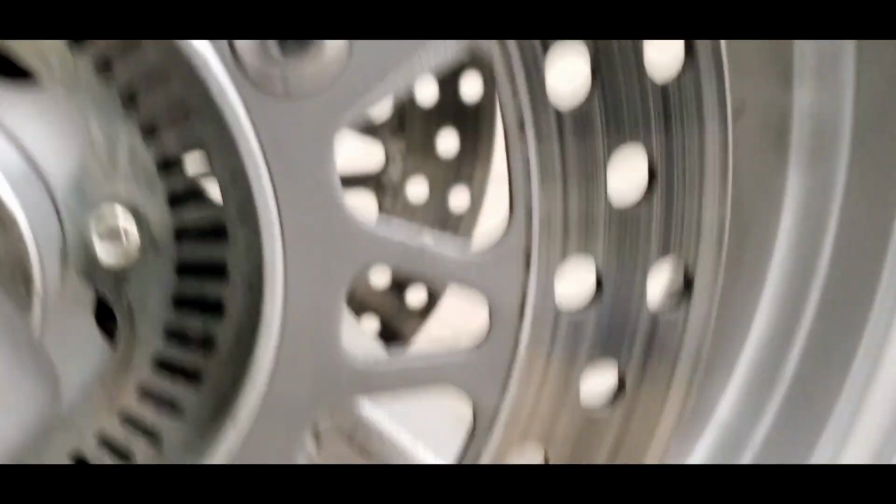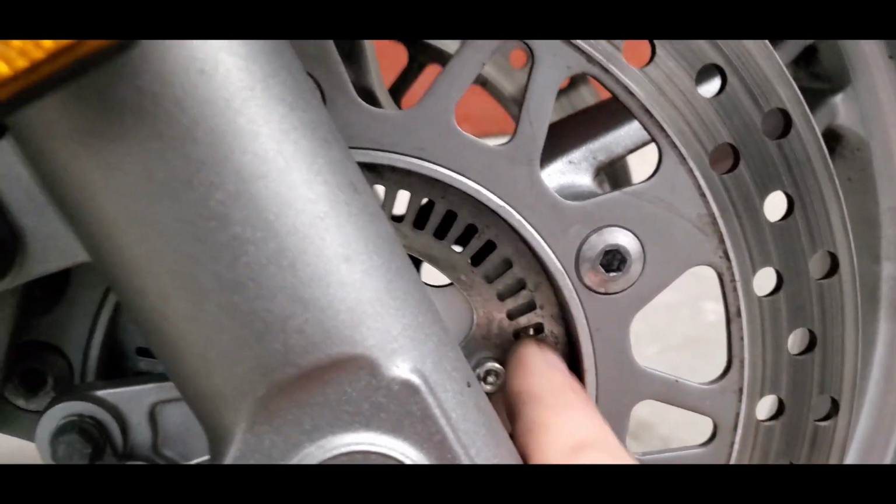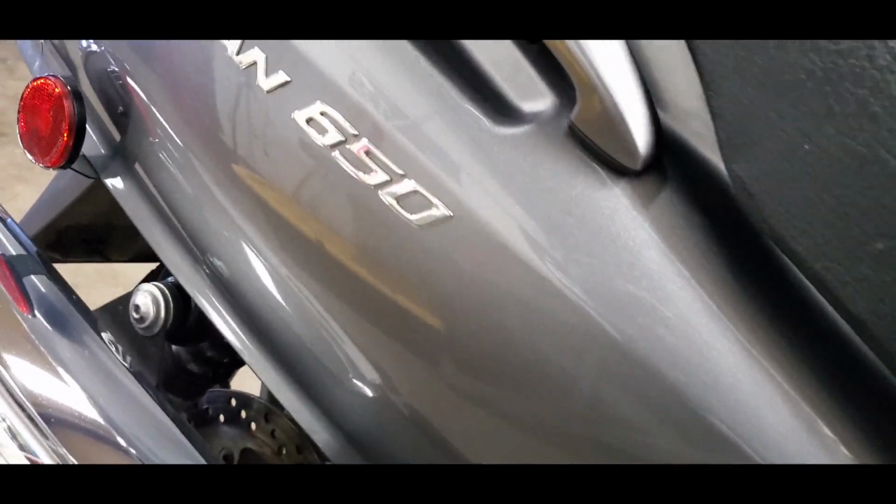Wheels are nice and clean. And this is also an ABS model, as you can see right here. That's how you can tell. So getting on this daily is going to be a breeze. It is going to be fun. It'll probably put a big smile on your face once you twist the throttle of this 650, because it's got power.